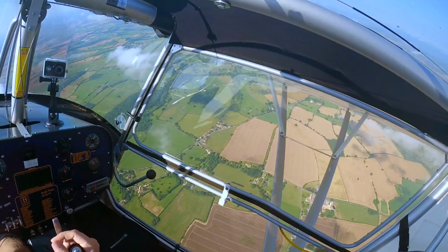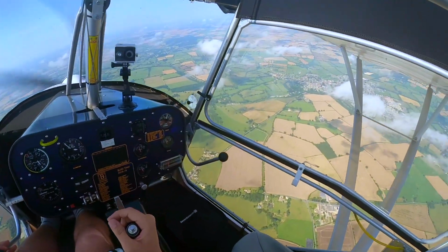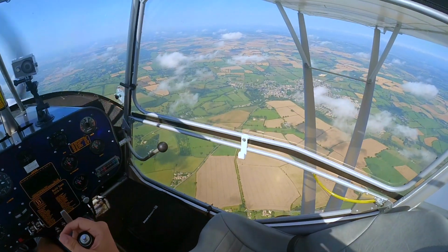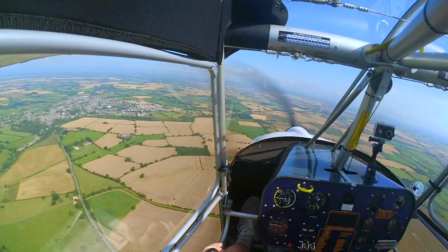That view is amazing. Can't get over that. When there isn't an instructor in the plane, the view of the Sky Ranger and you've just got perspex down 2,500-3,000 feet below you to the ground, it's so exhilarating.